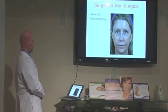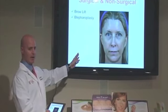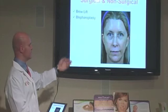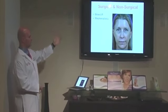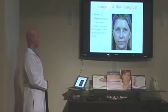So here's her after. She's very bruised. It still looks like she has those bags under her eyes, but that's not bags, that's bruising. Okay, but look how much happier and bright she looks. This is 3 days after surgery. So we got a great result, especially if we think about 2 weeks down the road when that bruising is all gone. She's going to look wonderful. But we didn't stop there.